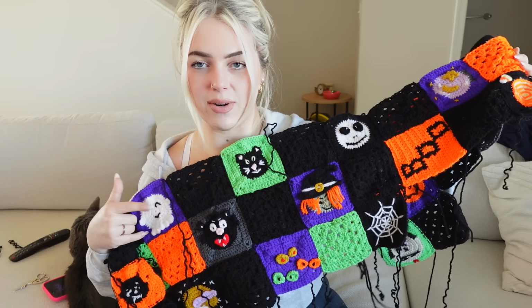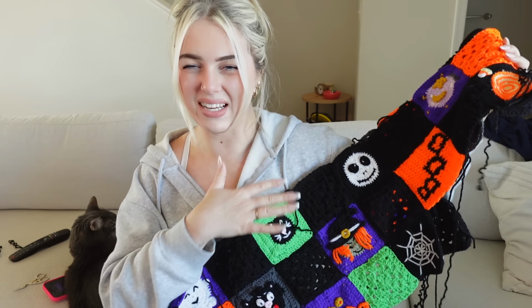Also, I think I'm going to ixnay the dual buttons, and I think I'm just going to do 3 large black buttons. I think I'm going to be too overwhelmed with the black and white. I also don't have a whole lot of white on the front. All the granny squares that have white are kind of on the back. So there's not as much white as I thought. I don't want it to look out of place.